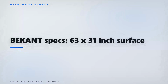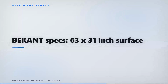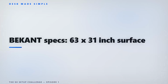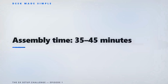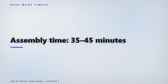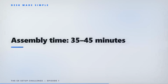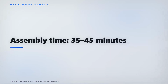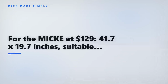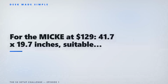BEKANT specs: 63 by 31 inch surface. Steel frame with 10-year IKEA warranty. Maximum load, 110 pounds. More than enough for a dual monitor setup if you upgrade later. Assembly time, 35-45 minutes. Surface is a scratch-resistant laminate. The key advantage over cheaper no-brand desks on Amazon: the cable management net underneath, solid frame stability, and IKEA's return policy. For the MICKE at $129.